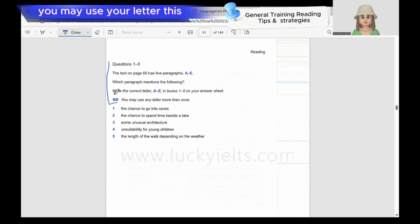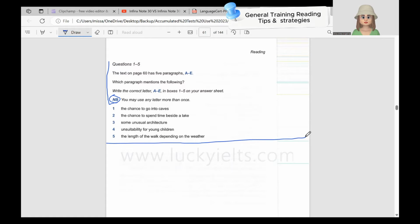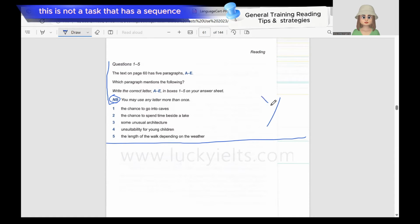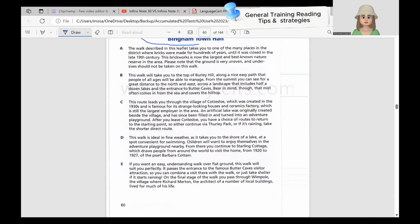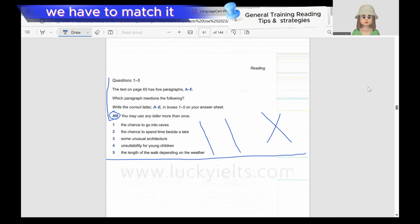This NB stands for 'to be noted', meaning you can use one letter more than once, right? Now, do you think this question type is in a sequence? Bilal, do you think that there's a sequence in this? Yes, ma'am. No, this is not a task that has a sequence because you have to match the paragraph with these statements. And as you can see, we have headings A, B, C, D, E. We have to match it, isn't it? So do you think matching is ever in a sequence? No, ma'am. It's not in a sequence.